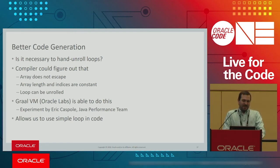The first thing is better code generation. This isn't so much about performance as it is about those ugly hand-unrolled loops that I mentioned a while ago, where I had to take a for loop and change it into a bunch of long values with assignments for each one. It doesn't seem really necessary. It seems like a really smart compiler could figure out that you don't have to, and optimize all that so you don't have to hand unroll it yourself.